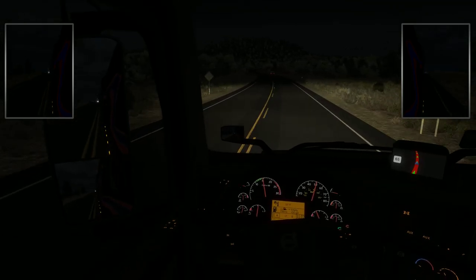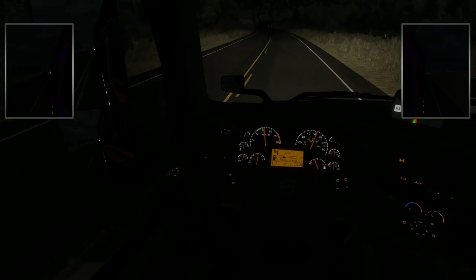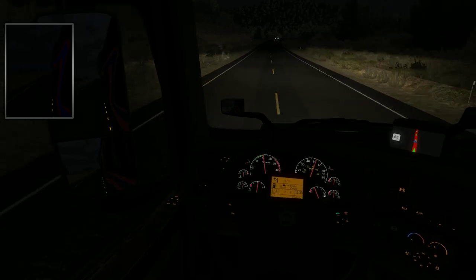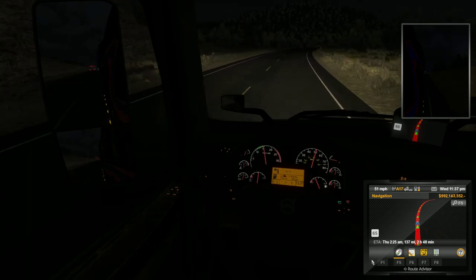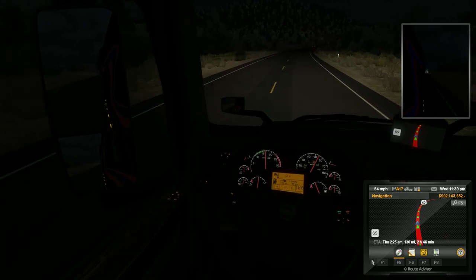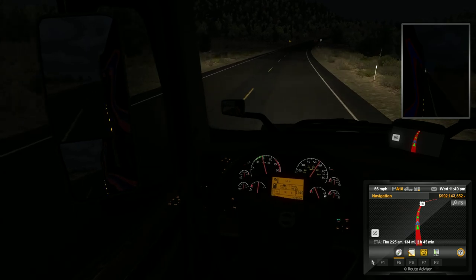And I need to pay attention. I'm all over you. I think I'm drunk trying to drive this truck. Got 138 miles. We'll go ahead and leave that up. I have to quit talking so I can pay attention.